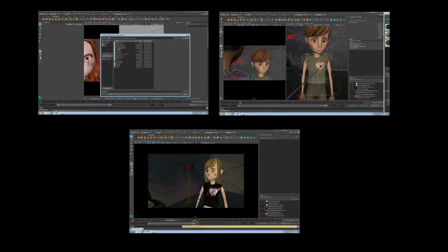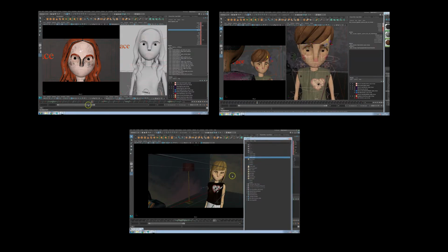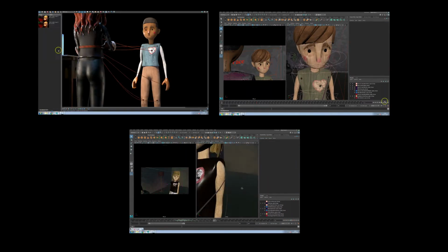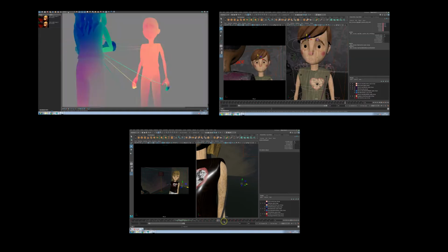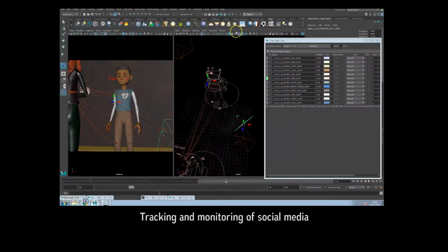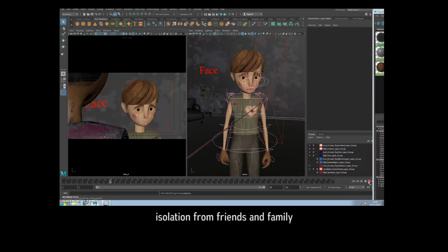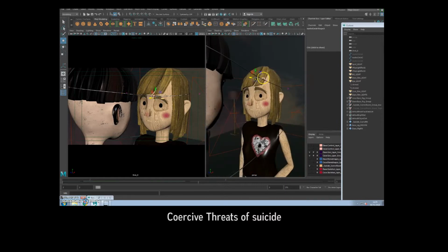We're animators at the VFX Hub at Bournemouth University. We've produced 3 short videos for the High Sheriff of Dorset and Dorset Criminal Justice Board's Coercive and Controlling Behaviour campaign that highlight 3 of the most common behaviours shown in domestic abuse relationships affecting 18 to 25-year-olds. These behaviours are tracking and monitoring of social media, isolation from friends and family, and coercive threats of suicide.